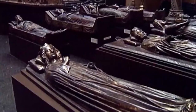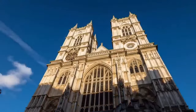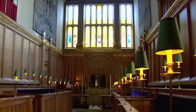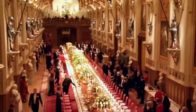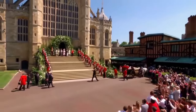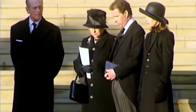Victoria's preoccupation with the afterlife was not unusual. Religion and monarchy are inextricably linked. A royal chapel is as important to any palace as a banqueting hall or shiny gates. All royal chapels, though, were not created equal. Within the grounds of Windsor Castle stands an extraordinary building. It's the place where the royal family mark some of the most important moments in their lives.